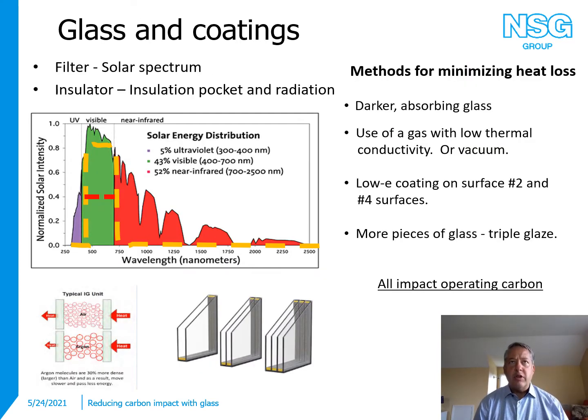And just as a refresher, the first thing that I talk to people about is, well, what are glass and windows? How does it fall into this space, and how does it impact operating carbon? I think most people would be familiar with these terms, but really we're trying to make the windows into better filters, and we're trying to make them into better insulators. And we only have a couple things to do that.